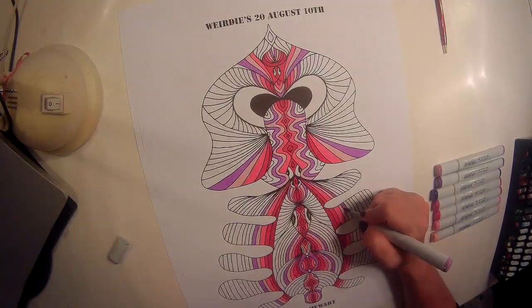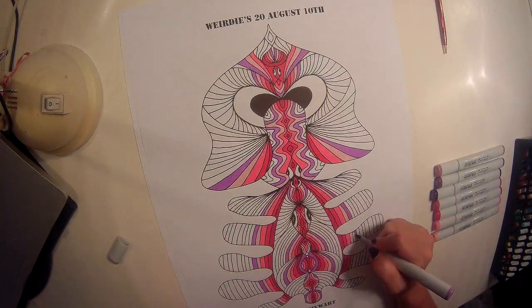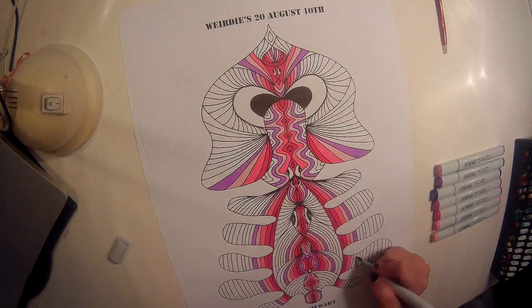And this morning I meant to cut up the spiral, so that is almost ready too. And if you saw, I finished coloring it yesterday, so it's getting closer.